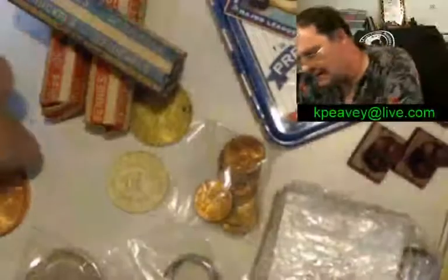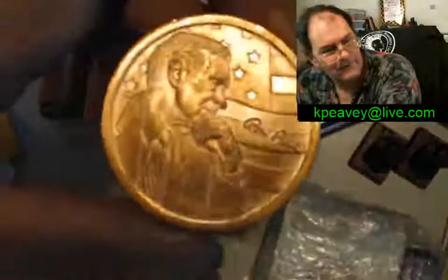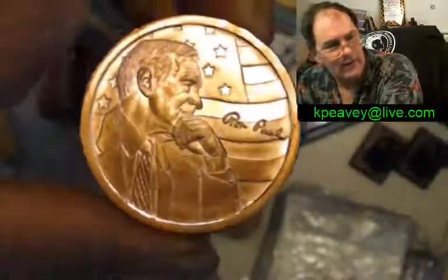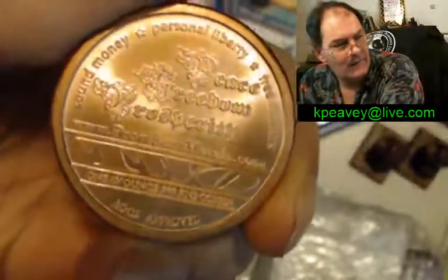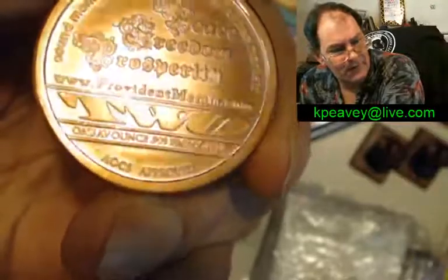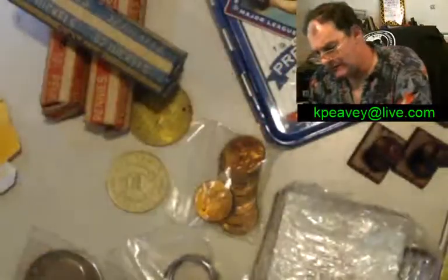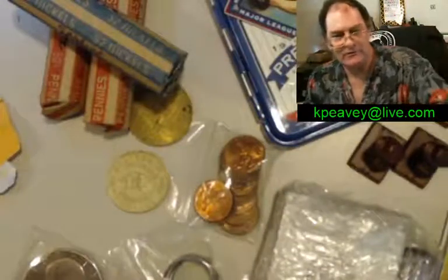And the rest of it looks pretty solid. Ooh, we got a big fat copper round here. What's this one got? Ron Paul. Remember him? Yeah, he took so many votes it screwed up the elections. Well, Ron Paul. His son's out there now, Ron Paul Jr. Let's see. Money and personal liberty and what's this? Peace, freedom, prosperity. Provident Metals. Well, that's probably been out for a few years. He's not been on the campaign trail for a while. What's he, 100 years old or something?